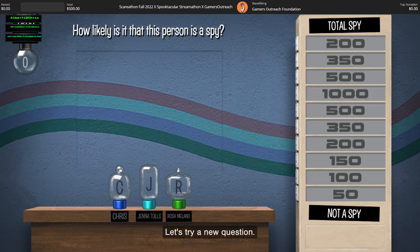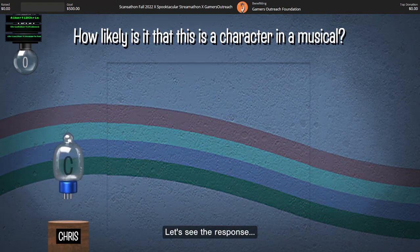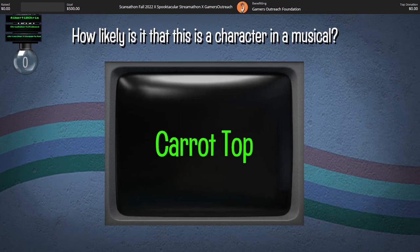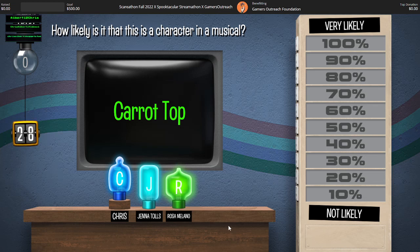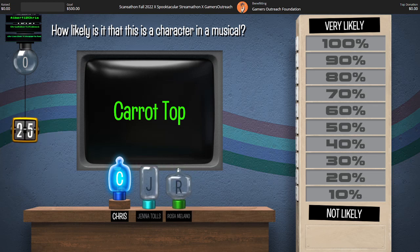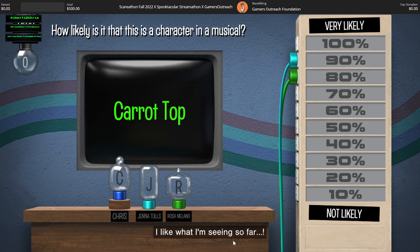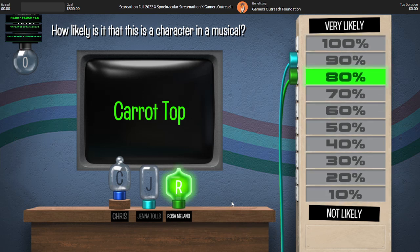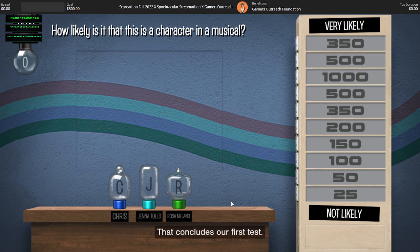Let's try a new question. How likely is it that this is a character in a musical? Let's see the response. Like what I'm seeing so far. Here's what we were hoping to hit. That concludes our first test.